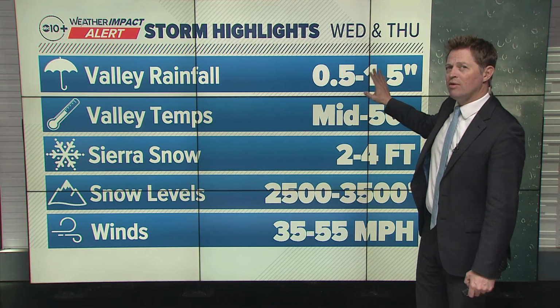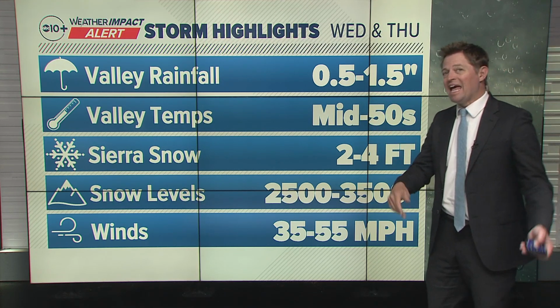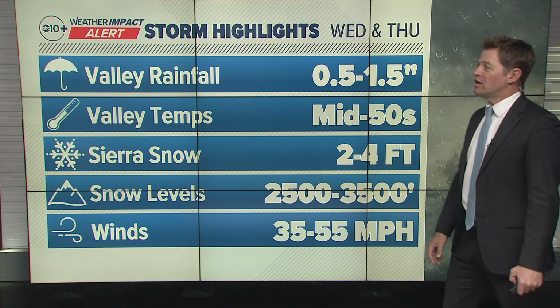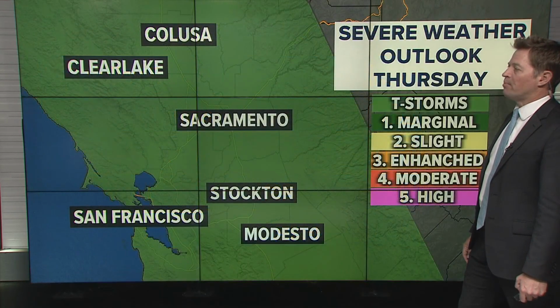Also north of Sacramento, we're headed toward this higher side. The temperatures are going to be cold, mid-50s, with 2 to 4 feet of snow between today and tomorrow. By the way, the snow does extend for a little bit longer, lingering into Friday, and the snow levels will be tanking overnight to lower elevations, and the winds are absolutely part of this.